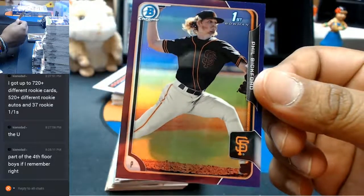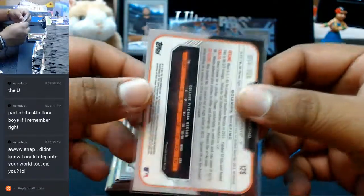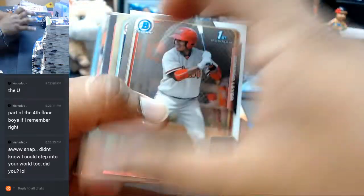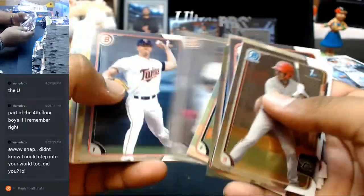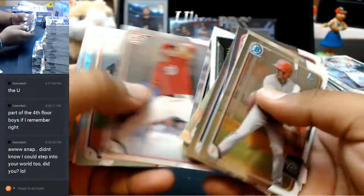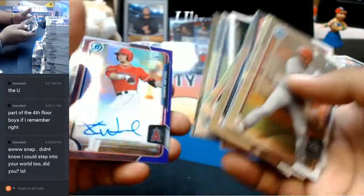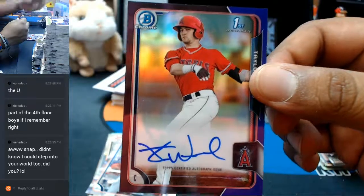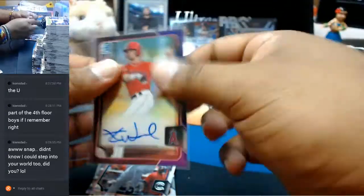Speaking of a fable, Phil Bickford of the Giants with that color on there for you, numbered to 250. Oh no, I've grown to not put anything past you, Keen. That's for sure. Getting some color autos here now. Taylor Ward for the Angels. That's autographed, purple, that purple stuff. It is numbered to 250.